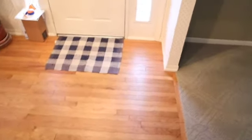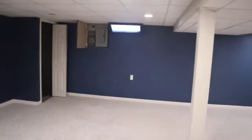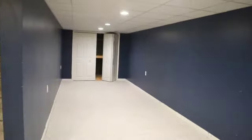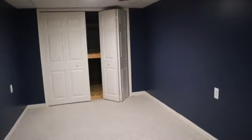Okay, so now we're going to be headed to the basement. Now, this space, I'm not sure if we're going to be doing too many updates. Maybe we'll change the paint color and add, you know, some decor down here, but otherwise the space in itself is fairly nice. To the left here, this big open area, we're going to be making it into our gym, and we'll put all of our gym equipment here.